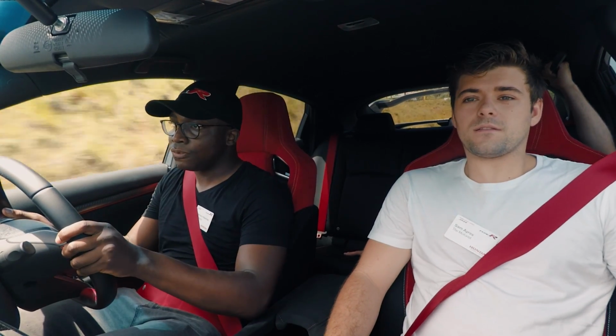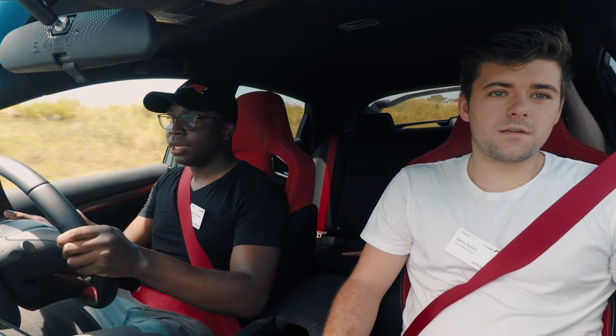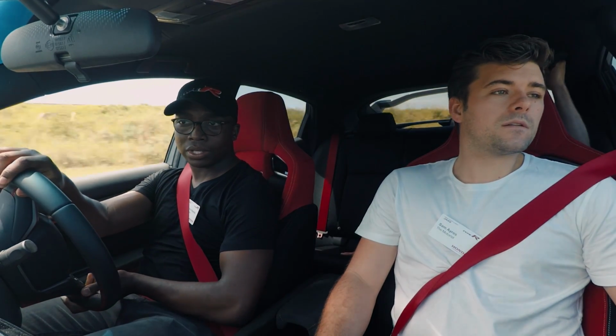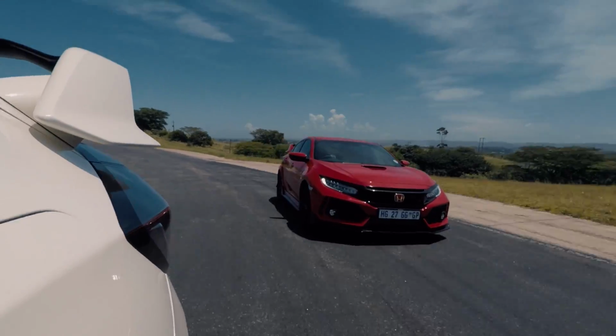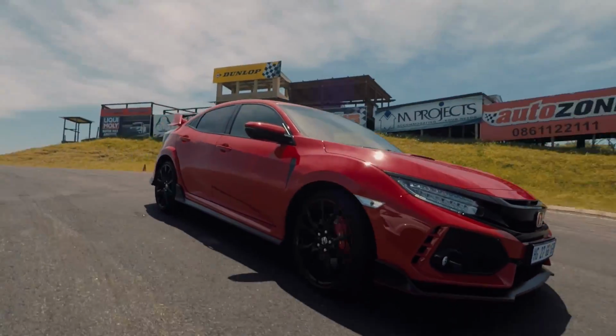With VTEC, you just do feel that it just works with you, and the rev matching just works so well. You really don't have to work even as hard as how you used to with the old car.